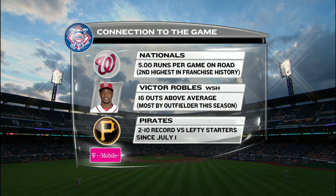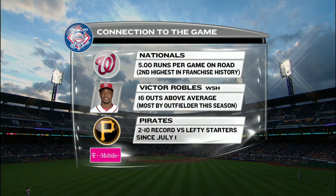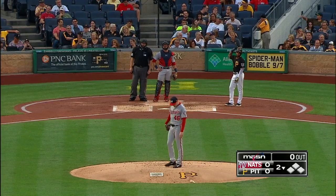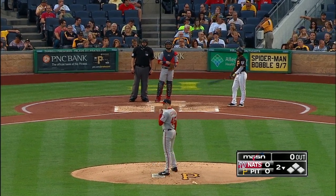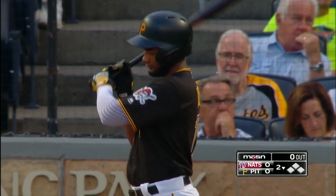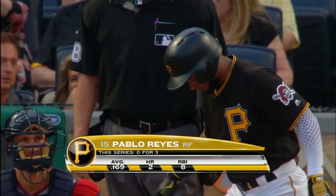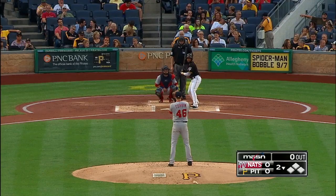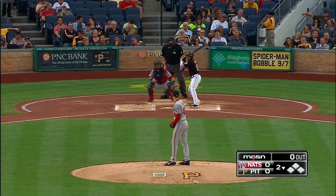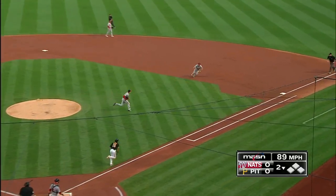And the Pirates haven't done much against lefties since July 1st. 2 of 12. And they're facing Corbin tonight. Patrick, first inning, 17 pitches, 10 strikes. Right fielder Pablo Reyes is first. Adams right there.